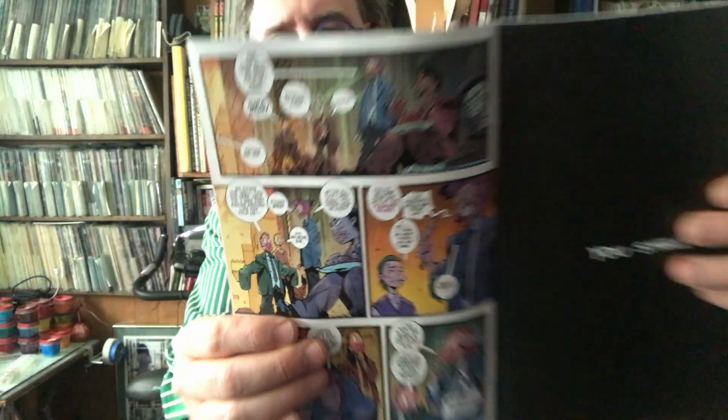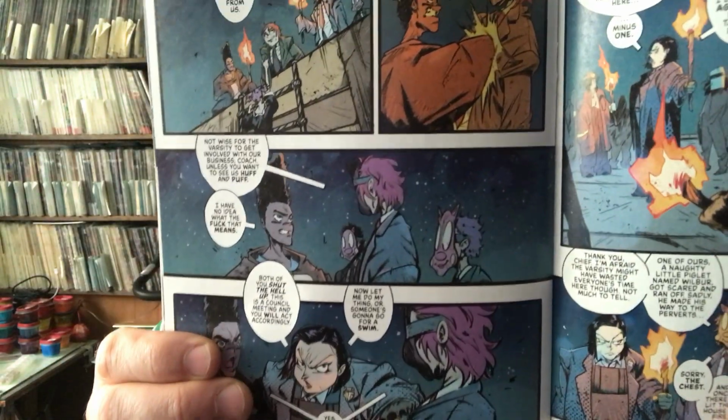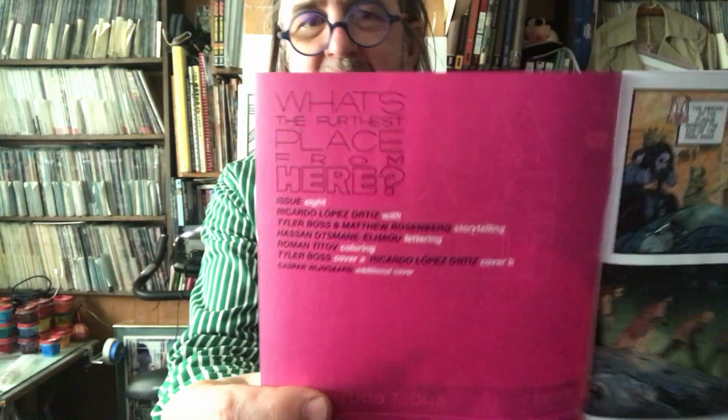Story about. Does this have a different artist on it? Yeah, I think we've got a different artist. Is Lopez Ortiz the artist? The new Ricardo Lopez Ortiz. I don't know who that is. Can't say I like his art more than whoever was drawing it. One of the, I guess, now writers. Tyler Boss and Matthew Rosenberg. I think Tyler Boss was the... That's got a weird fade on this side of the paper, like it's sun faded on one side. That's strange. We'll see how this is with the new artist. Is that a butt plug on the back? What is that? I don't know.